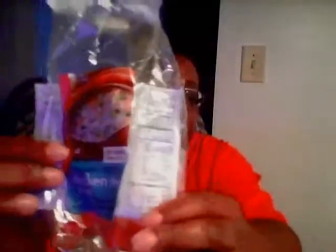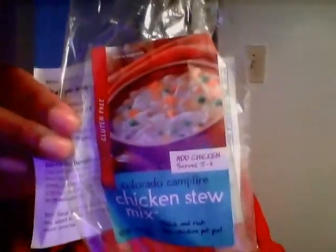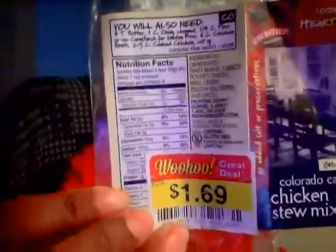Oh, now this is the soup. It was on markdown for $1.69. And this is the stew, except I used pork instead. I used pork chop instead. So this was good. I used the low sodium chicken broth with this. So it was good. And it's very low sodium and everything. I just add a little bit. That was good.